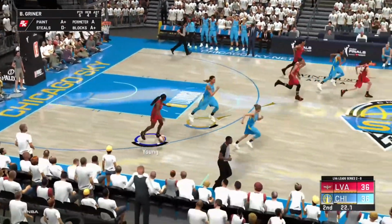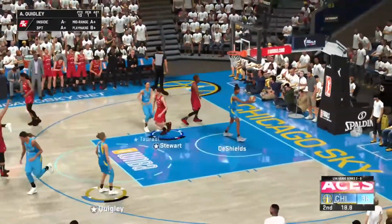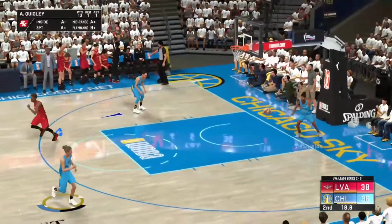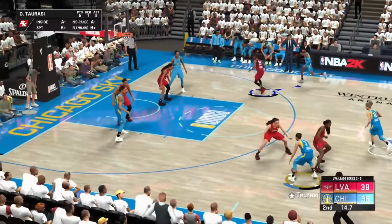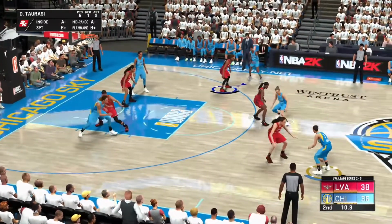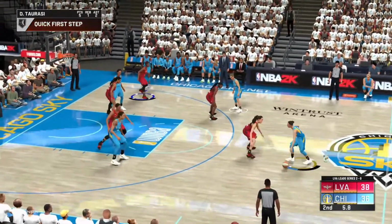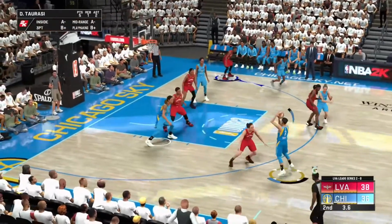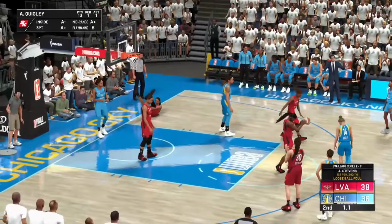DeShields can't hit. They've clearly been the better team on the glass, but it hasn't necessarily translated to the scoreboard. But I like their energy. If they can maintain that level of effort, I think it bodes well for them. Now Taurasi. She has 5. To stop the run. And there's the call on Stevens.